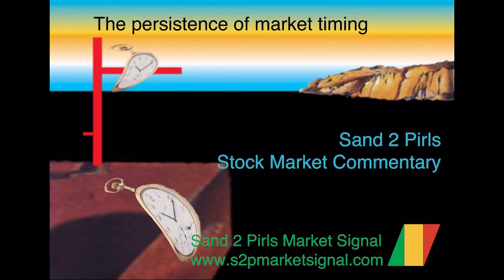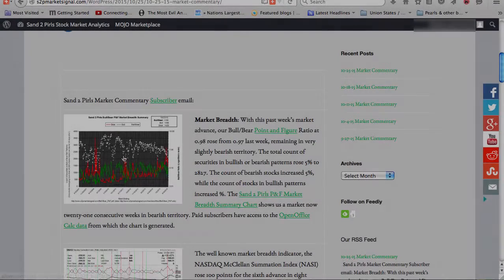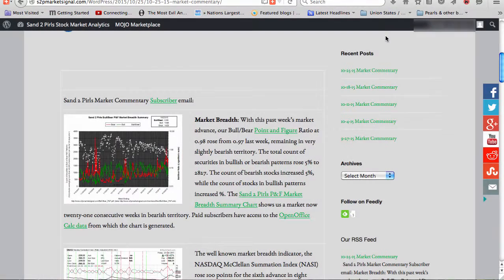You're viewing the Pirls Stock Market Commentary featuring the proprietary bull-bear point and figure market breadth summary chart for October 25th, 2015. Market breadth. With this past week's market advance, our bull-bear point and figure ratio at 0.98 rose from 0.97 last week, remaining in very slightly bearish territory.